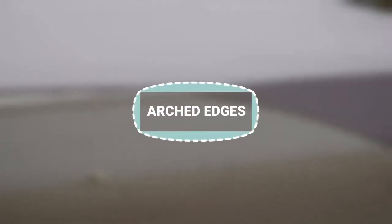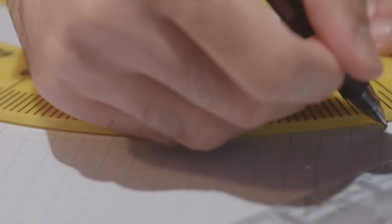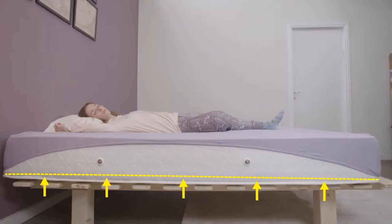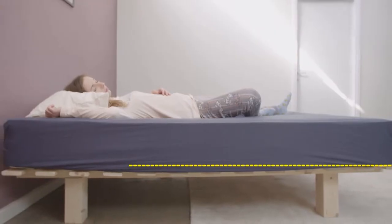Arched edges. Using the art of geometry, Jonathan designed the sheets with arches on all four sides. Regular sheets have straight edges, and when someone lies on them, they ride up. With Beddingo's arches, the sheet's sides remain straight and pretty.